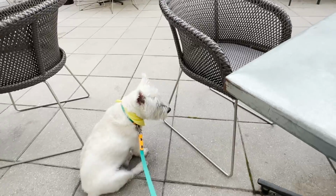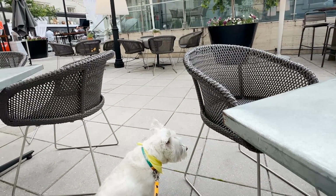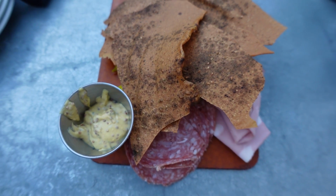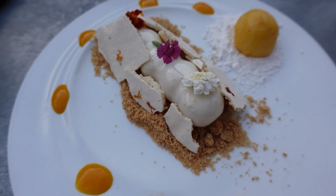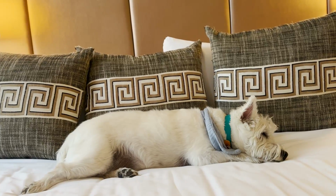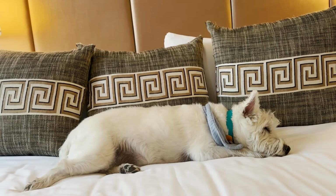I ended up ordering some food while I was here to try it, because of course I'm a foodie. Here was the menu. I got this meat board, which was so good. And then I ended up getting this key lime dish, which was really good. And I'm going to be honest, I thought that little sorbet thing was an egg at first. I'm like, what? But it actually turned out to be ice cream. So it was pretty tasty. And just for reference, to access the Dirty Habit from the inside, it's right inside of the lobby. You can't miss it. There's this neon glowing sign.